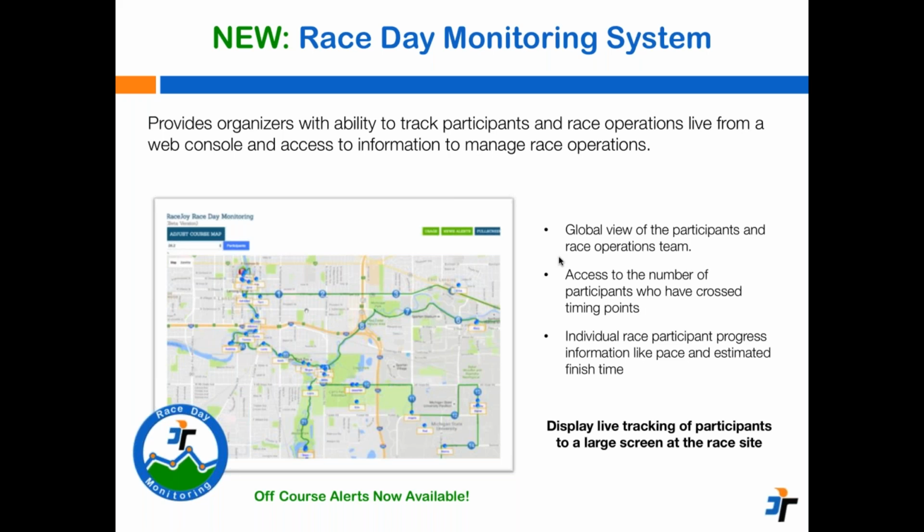We also have an off-course alert system. When someone goes off course, you'll get an alert. What's great about that is that you'll be able to see if there's maybe a trouble spot on your course, and you can go out and have someone manage that people aren't understanding. You can also then see if maybe you need to adjust your course map in RaceJoy.